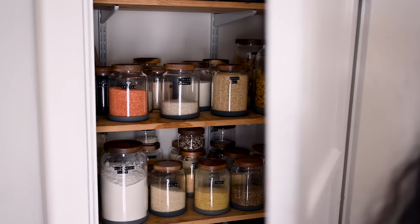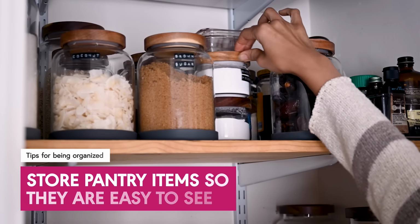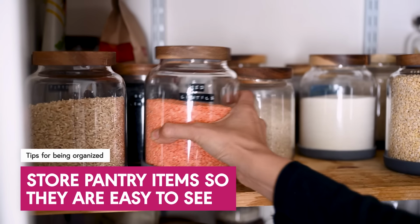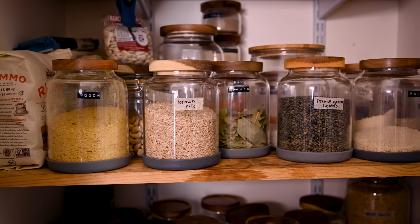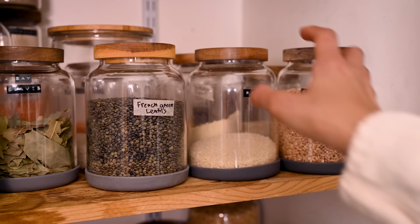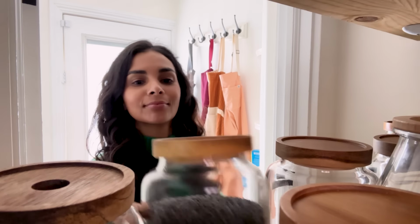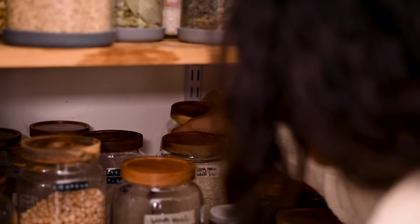I also applied this technique to my pantry. I tried to put as many items as I could in easy to see and easy to read containers. And I put all the ingredients that I cook with regularly at the front of my pantry so I can quickly and easily grab them. And for things I don't cook with as often, like wheat berries or sushi rice, those go towards the back.